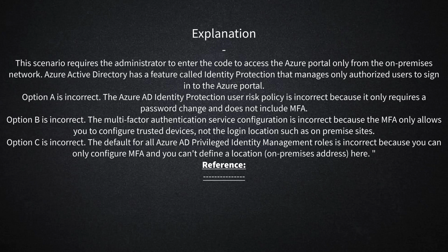The Azure AD Identity Protection User Risk Policy is incorrect because it only requires a password change and does not include MFA. Option B is incorrect. The multi-factor authentication service configuration is incorrect because the MFA only allows you to configure trusted devices, not the login location such as on-premise sites. Option C is incorrect. The default for all Azure AD privileged identity management roles is incorrect because you can only configure MFA and you can't define a location, on-premises address, here.